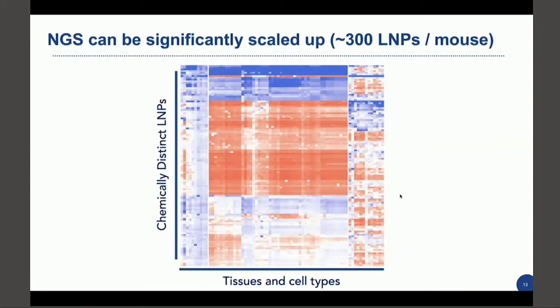This is what the data set actually looked like. Every row is a different nanoparticle, and the columns are different cell and tissue types. And we're basically just reading out the DNA barcodes with next generation sequencing. So you can use NGS to scale up to very large numbers and do entire nanoparticle libraries all at once. And keep in mind that we have the chemical information, so we know exactly what is going into the particles for every particle in every row. And so we can take a large data set like this and extract structure-function relationships out of it very quickly. And again, this is all done in vivo.